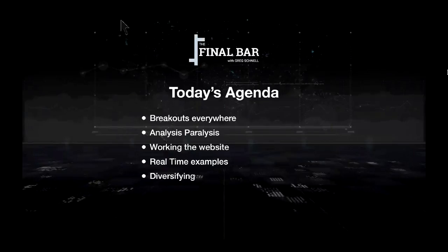So today's agenda: there's breakouts everywhere, but I still have friends and people that I'm talking to that have analysis paralysis. They don't want to put money to work yet. They're not sure if this breakout's real. They're not sure if it'll hold. And so we really have to get past that. And the bottom line is the only way to do that is to look at price action. And so we're going to go figure out how to do that on the website.